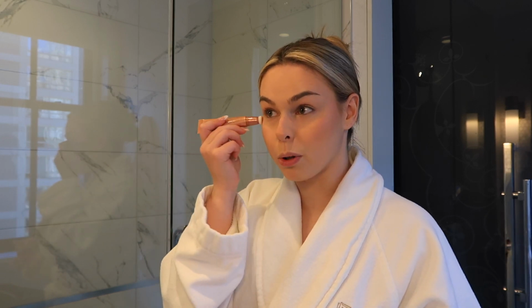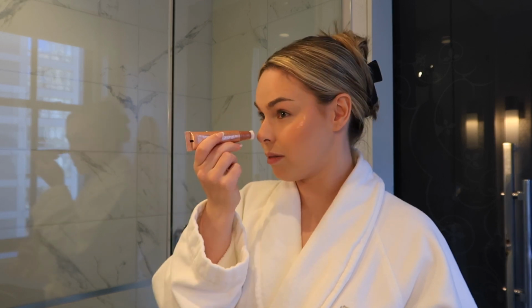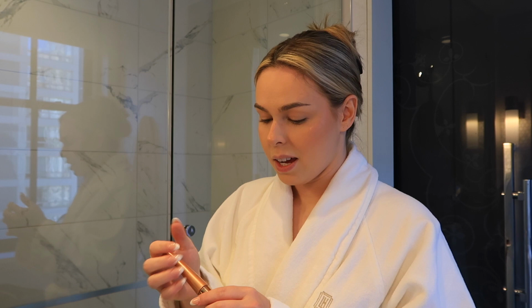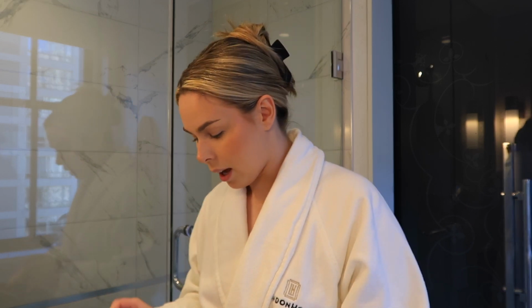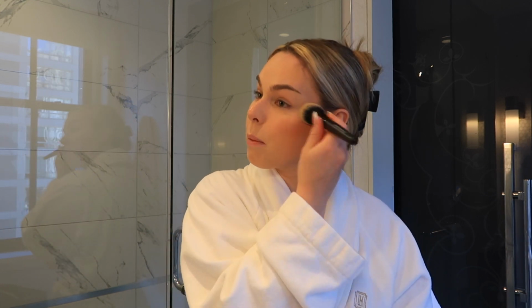Unpopular opinion, or maybe this is a popular opinion, I don't know. I feel like this is gonna be an unpopular opinion. I personally feel like Starbucks is better than Blue Bottle. I don't know. What do you guys think? Let me know, because I feel like Blue Bottle was good, but it almost tasted a little bit watery. I got my normal oat milk latte, and I just feel like it wasn't my favorite. Maybe I just ordered the wrong thing. Maybe I just didn't know what to order.